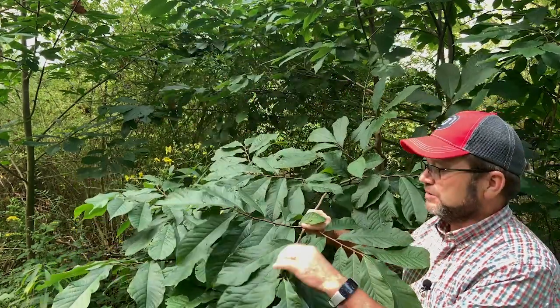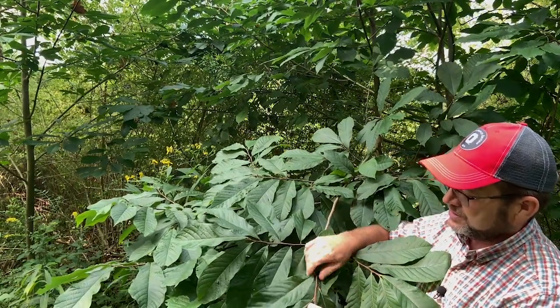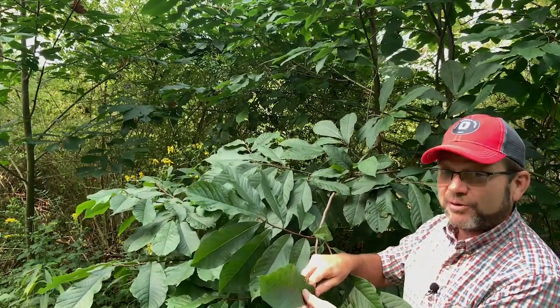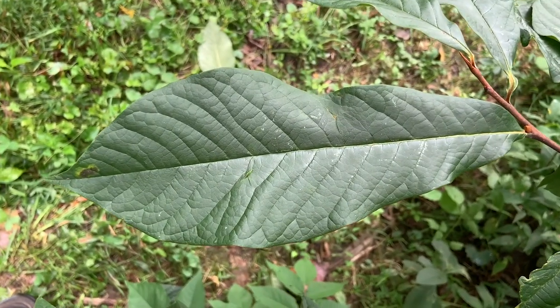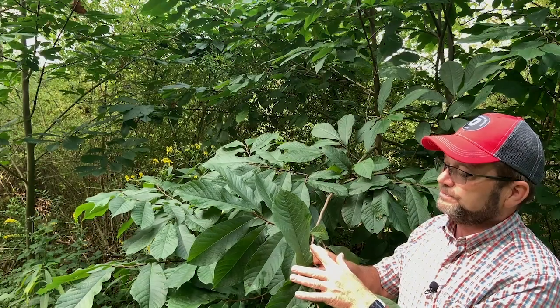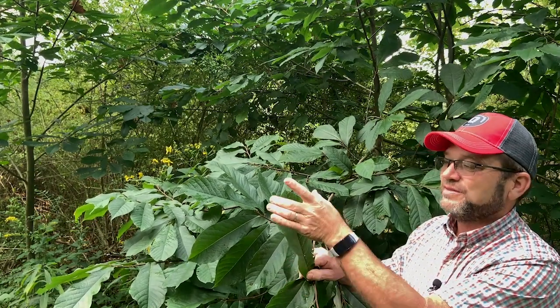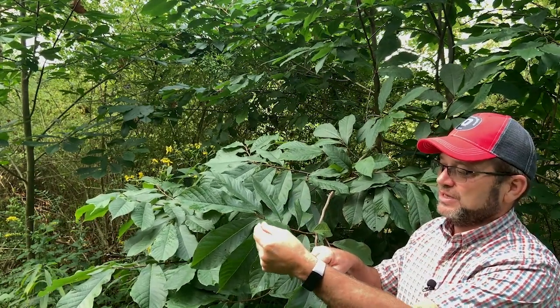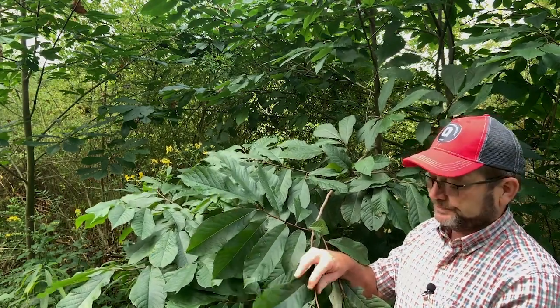Pawpaw leaves are simple and alternate, so you'll notice the leaves alternate sides. These simple leaves can be rather large. They can be up to 11 inches in length and as small as 5 inches in length. A unique characteristic of these leaves is that they're broader near the tip than they are at the base. Most trees' leaves are broader at the base than they are at the tip. So that's a little unique. Real dark green, beautiful foliage on pawpaw.